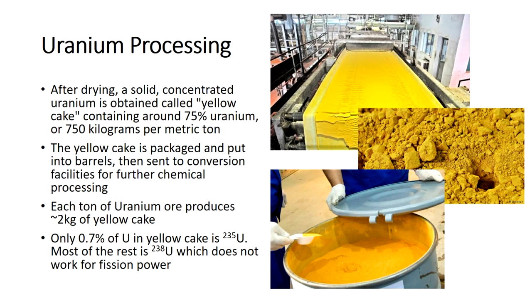Once you have it, after drying, a solid concentrated uranium is obtained. So it's a yellow cake containing around 75% uranium, or 700 kilograms per metric ton. It's not very heavy actually. And then this yellow cake is packed and put into barrels. So that's your uranium cake, uranium powder, and you send it for chemical processing.